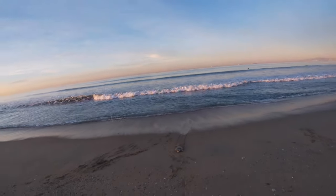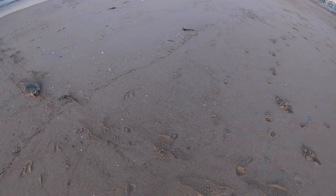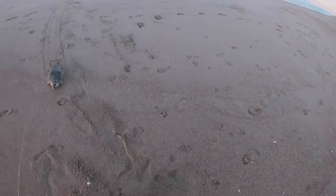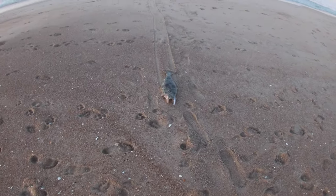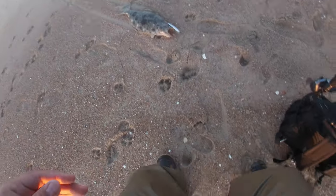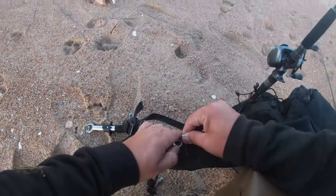Yeah, buddy! Look at that beast. Holy smokes. Whoa. Told you he was gonna be right there in the front. That is a freaking tank. Oh my goodness, that's legal for sure. That's legal for sure, you guys. That's a legal halibut.